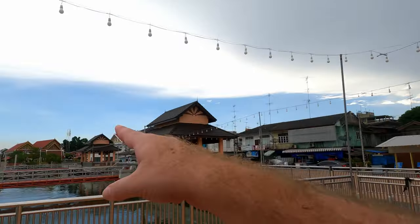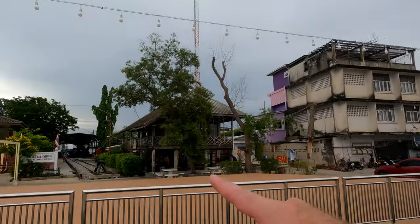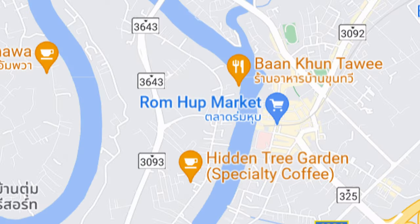And it has over 170 temples, I think I read, in such a small province. I cannot see one just now. We'll check out some of the temples near this downtown. And the other reason this place is very famous is for the railway market, the Mae Klong Station Market. I think it's called Rom Tub Market, actually, not Railway Market. So we'll check all this out today.